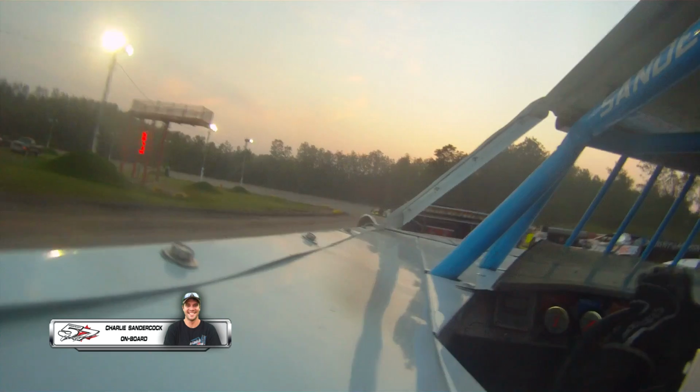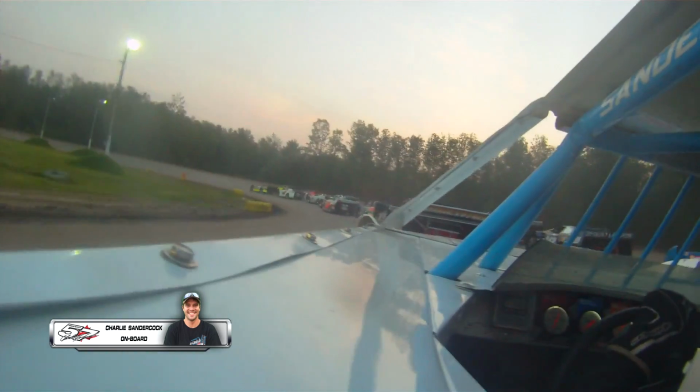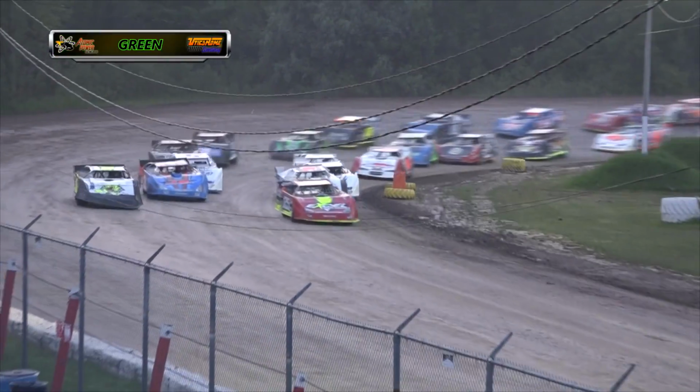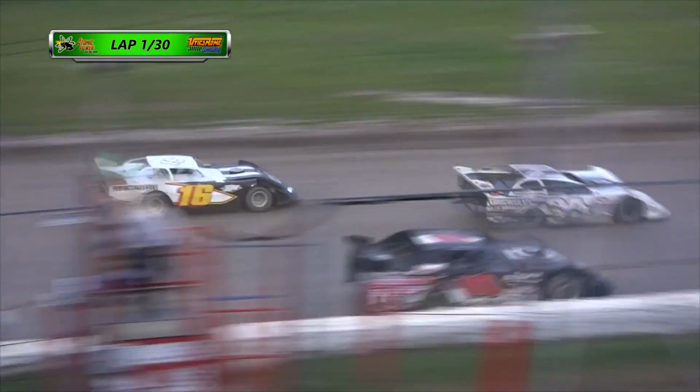This is a longer race with the track being so large. And it'll be fun to see guys like Sandercock, the driver that comes in with the official points lead. And Lee Gill, the guy that's chasing him, starting on the pole. We're underway. Lee Gill goes right to the bottom side of the racetrack.